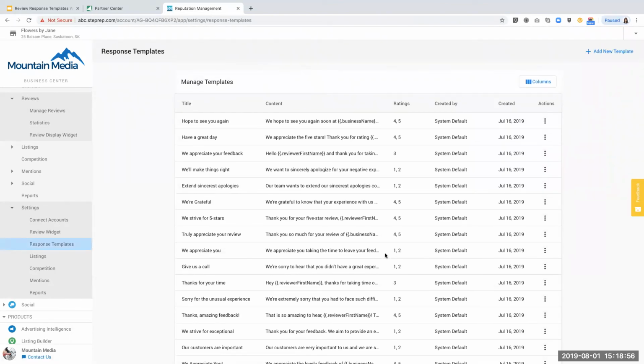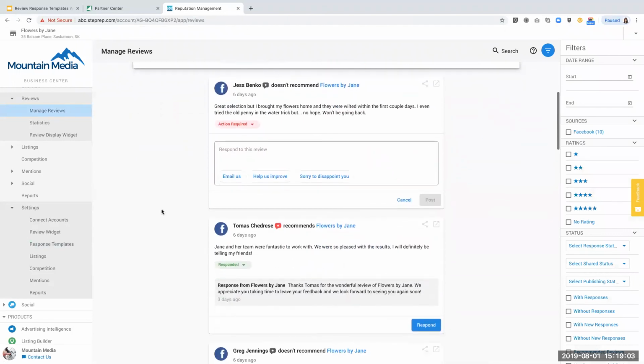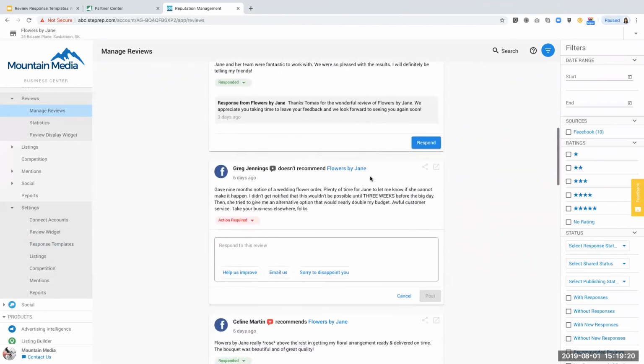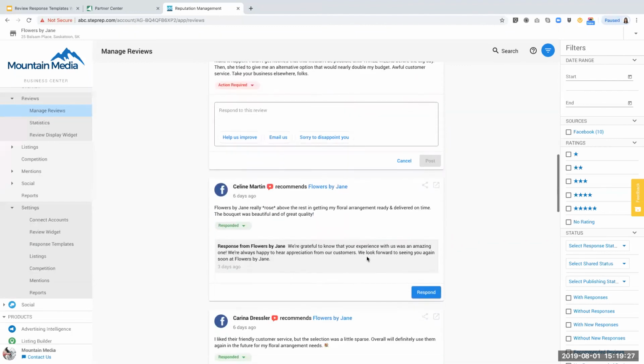Did I miss anything, Paige? The one thing, let's go back to the manage reviews page. The one thing I did want to point out, of course, in responding to reviews, it is important to sound authentic and to not post a string of identical responses. So for this example, which is a negative review, we have 3 pre-populated quick action buttons. But if you scroll down to the next negative review, you'll see 3 different quick action buttons.